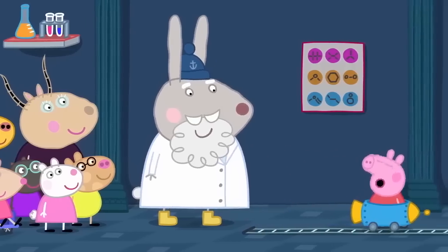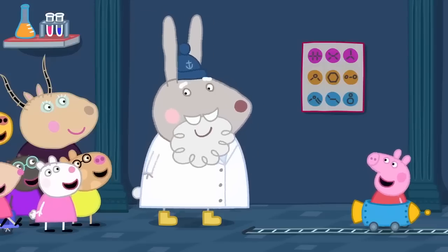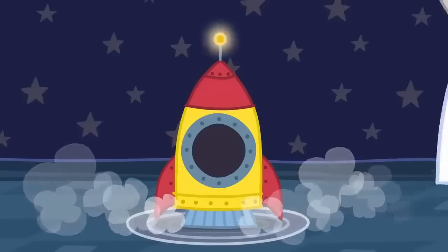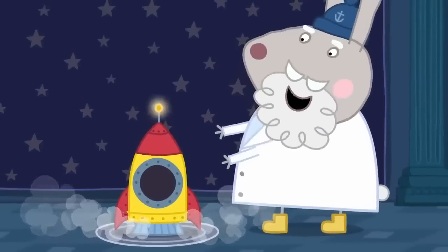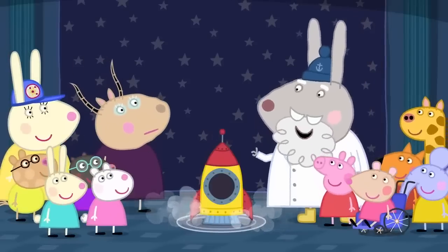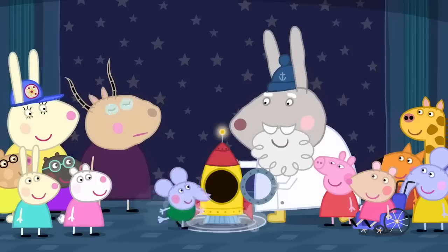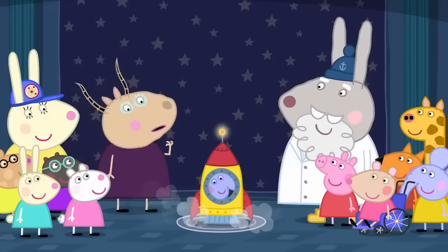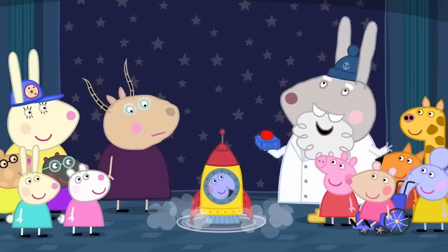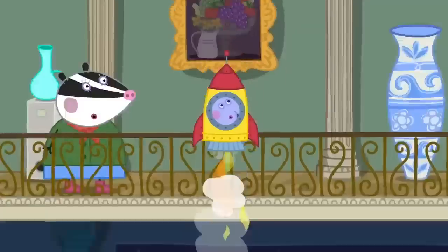I'm moving! Yes! That's called propulsion! Ah! But real rockets use rocket fuel to blast off. Who wants to fly in this rocket? Me! It has to be someone small. There's not much room inside. I'm small! Perfect! In you get, Edmund! And, this is completely safe for children too? Yes, the rocket just flies itself. No, I meant... Off you go. Oh, my goodness!